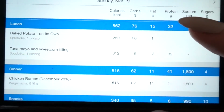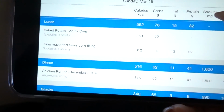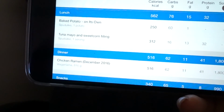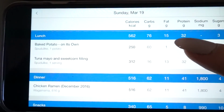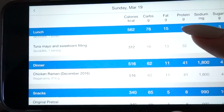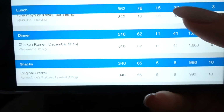I try and eat clean. I hate using that word, but you know, I try to eat good, healthy, non-processed foods the rest of the time, and the rest of the day as well. I just add a few more carbs in there, so you know, if I choose to have bread or pasta or something like that, then so be it, that's fine.